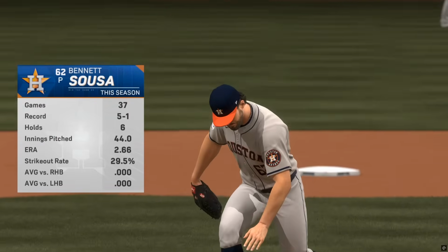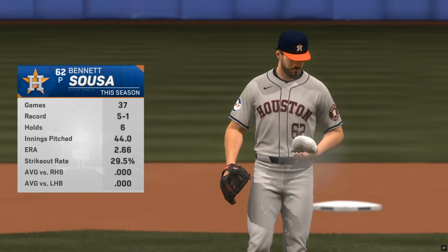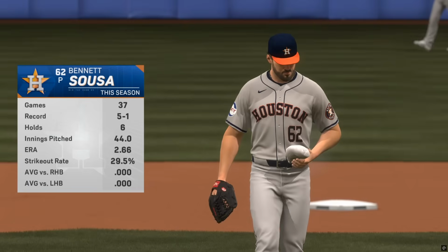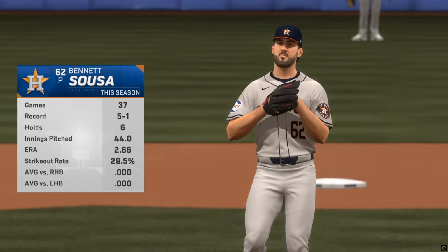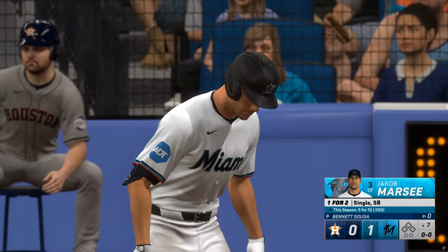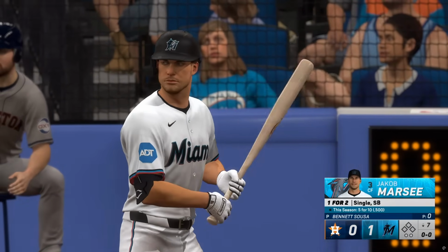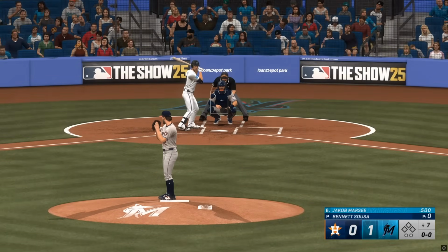We're back with a new pitcher here to start the bottom of the 7th. Bennett Sousa. Well, he's been a really tough guy to take deep this season. You usually have to string some hits together in order to get to him. Here's the center fielder, Jacob Marcy. A little surprised we don't see a pinch hitter here with the lefty-lefty matchup.